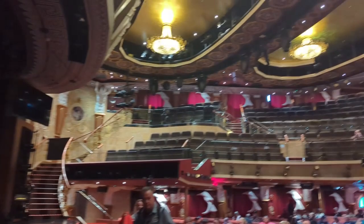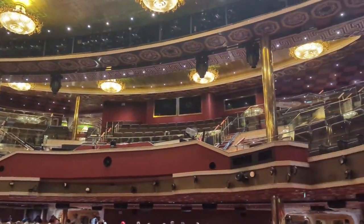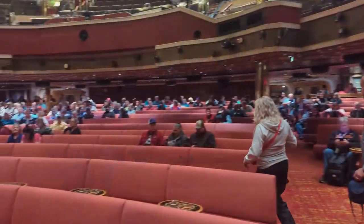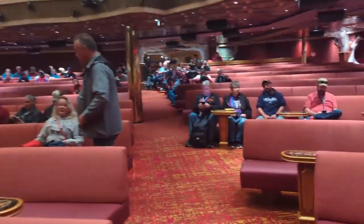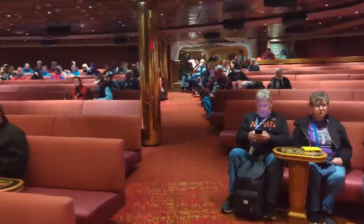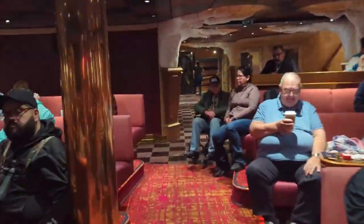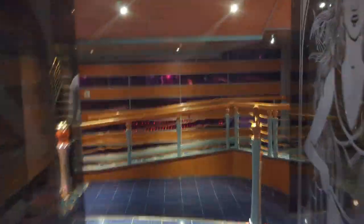You'll be in here for the embarkation and debarkation presentations. Some of the educational stuff happens in here. All the game shows, Love and Marriage show, and then, of course, those great playlist productions, which are Broadway quality shows while you're at sea. They're really good, super talented people involved. We made friends with a lot of the cast and crew, and they were kind enough to give us a backstage tour. I'll show you that footage in a future video. So keep your eyes peeled for that.